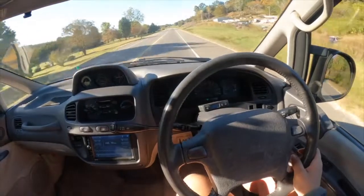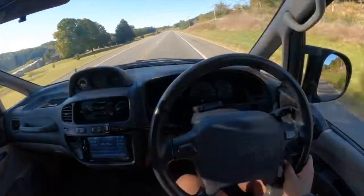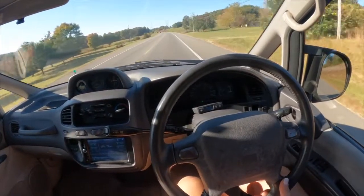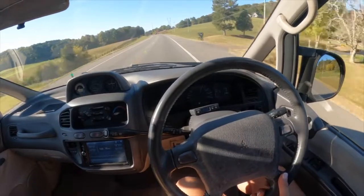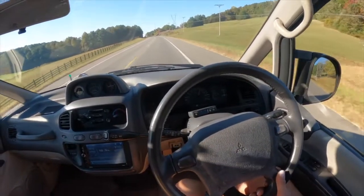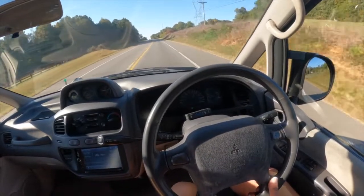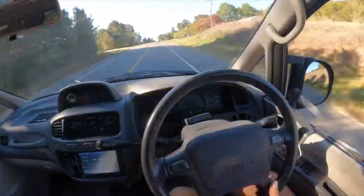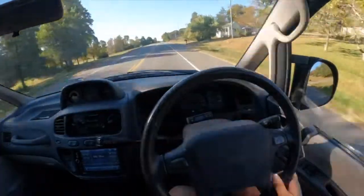For payment, we accept cash, cashier's check, wire transfer, money order, and even personal check. If payment is made with a personal check, we do, however, hold the title and the vehicle until the check does clear. We accept credit card payment for full payment or partial payment as well. We also have some financing options available.